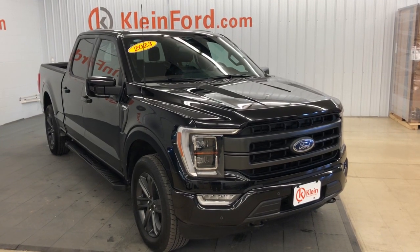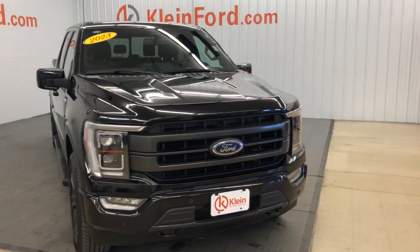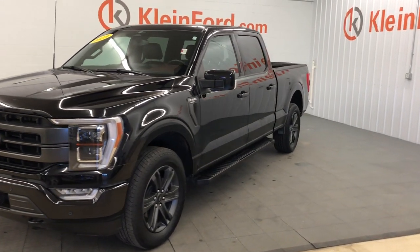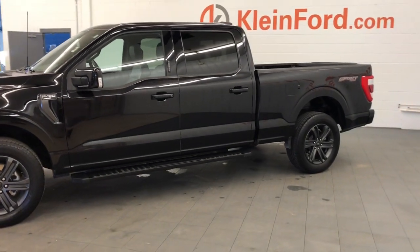Look no further than the 2023 Ford F-150. This vehicle is an outstanding buy with fewer than 25,000 miles on the odometer. This rugged F-150 is ready for work, off-roading, or a little R&R.